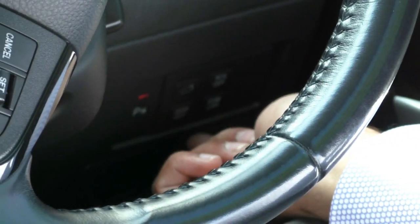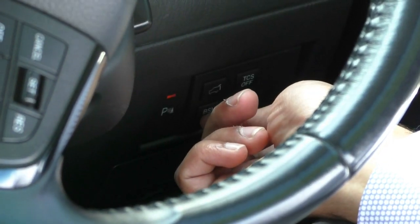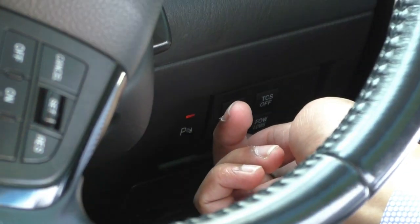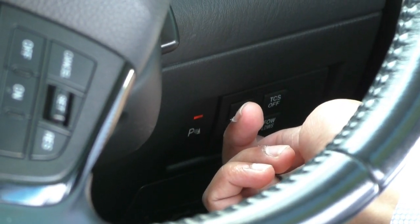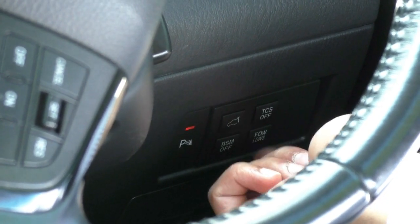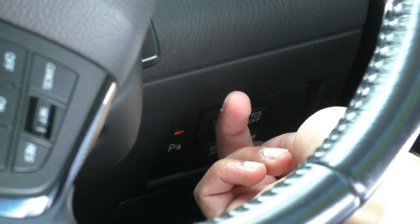Just under that, you've got your blind spot monitoring control. You can turn that on and off. Now, that is a little indicator on your side mirror that monitors if there is a car in your blind spot just sitting behind you. You've also got a traction control button to turn that on and off as well. And just below that, you've got your lane departure warning and your forward obstruction warning as well.